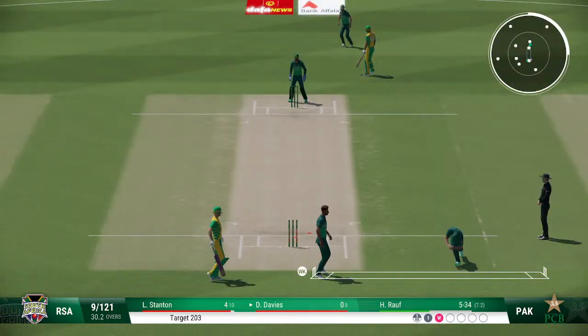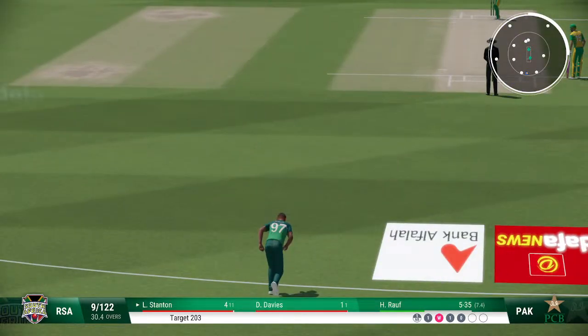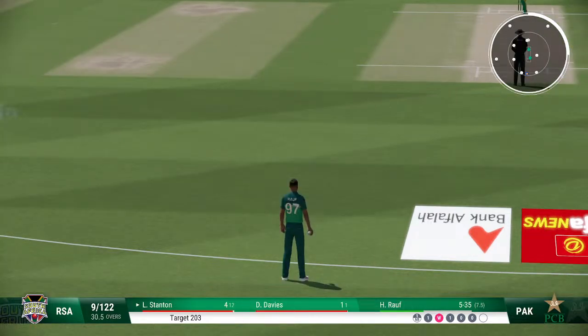That gets things going. Just nice to get settled, start to get your first runs. Didn't hit that well. Very late playing that shot. Drives and misses everything. Ralph, with a superb delivery. Got them trying to drive, but messing everything up. Gone! Takes it and seals the win.